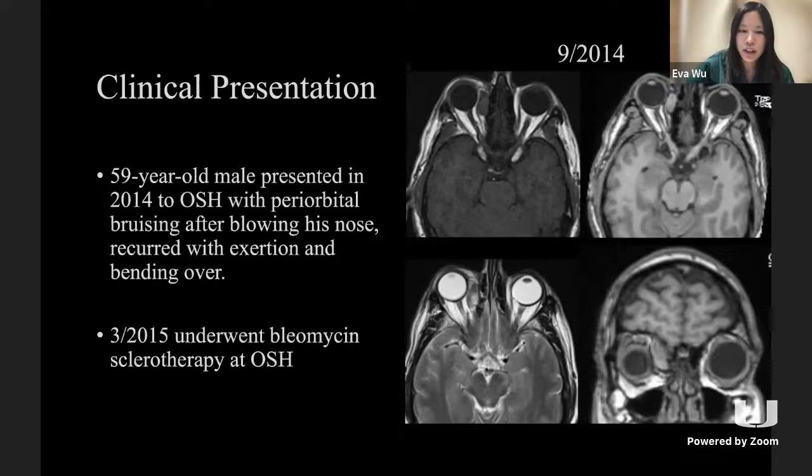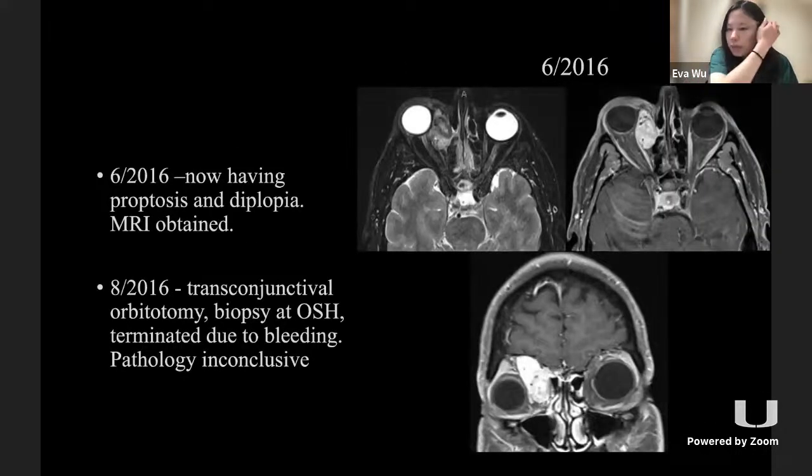Then after this, he presented again later on with worsening proptosis and diplopia. So they got another MRI, which shows that this lesion had now increased in size. This is in June of 2016, which is about a year and a half later.